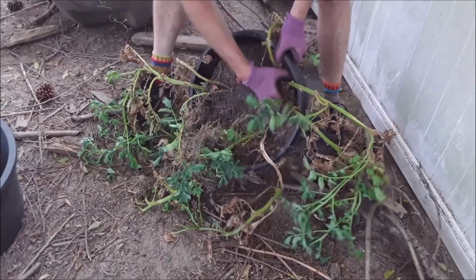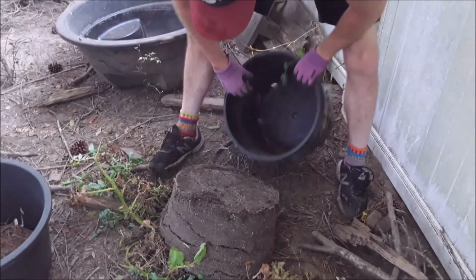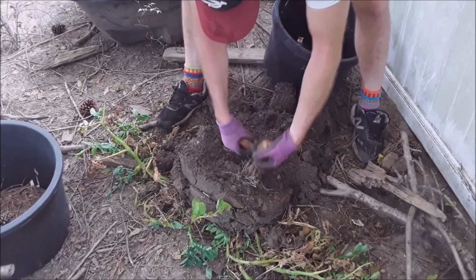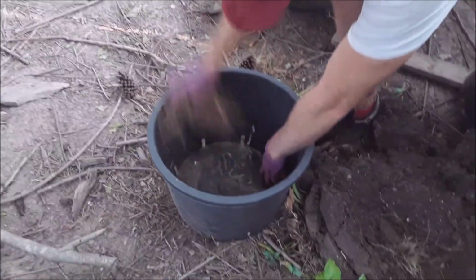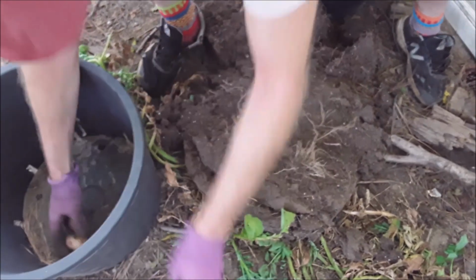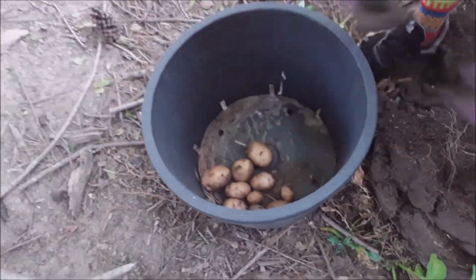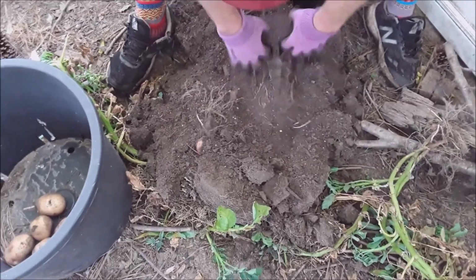Okay, these were fertilized with chicken manure only. Watered fairly regularly until we came to a drought period. There were 3 small seed potatoes in here. So what you're seeing me pull out is from 3 small seed potatoes.